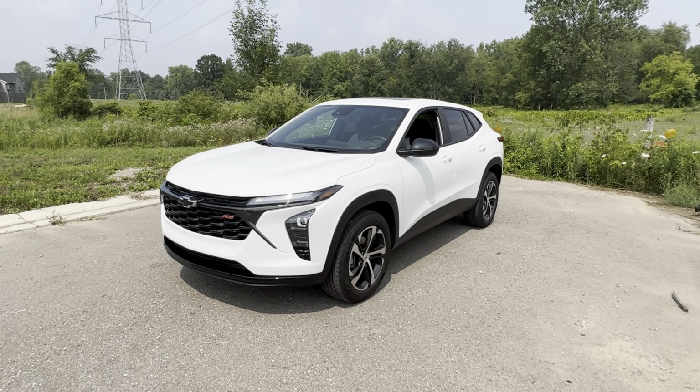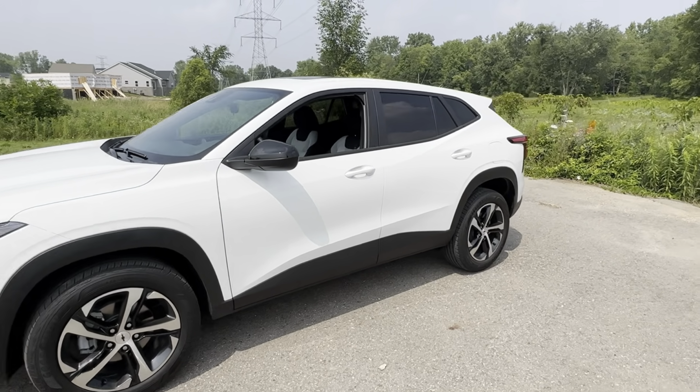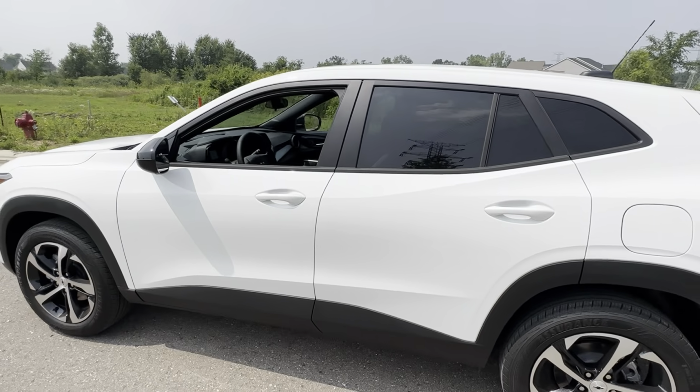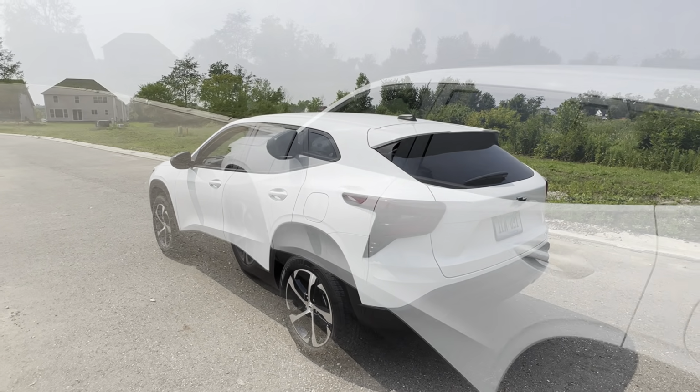So unfortunately, the mileage is not all that great. And I did read that on some of the reviews of this. They also complained about poor mileage. You'd probably get the same mileage out of a Chevy Blazer with the V6. So as far as that goes, it does get kind of bad gas mileage.